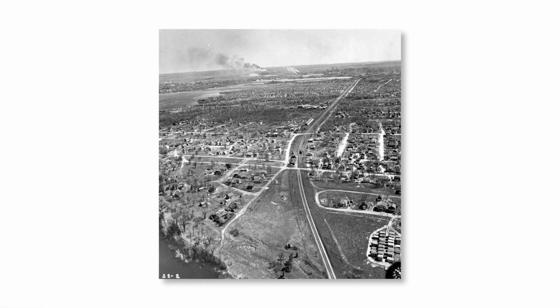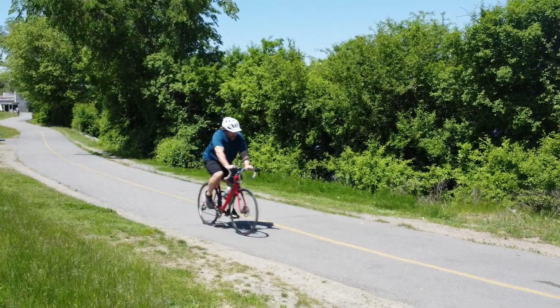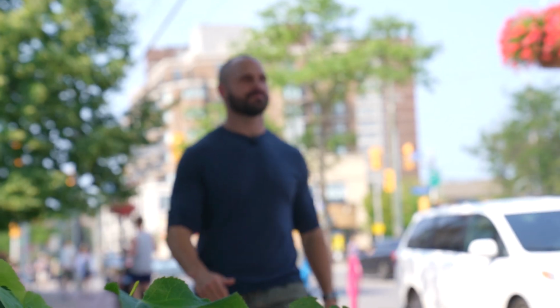So Westboro was founded in the late 1800s, and up to like 1950, that was considered cottage country. Obviously, it changed a lot since, right? And now it's a very diverse, very rich neighborhood. You're right in the action with one-of-a-kind shops, restaurants, you're close to cycling paths, there's a beach, you got stuff like the farmer's market. It's super busy and it became one of the most sought after neighborhoods in all Ottawa.